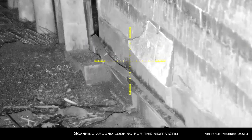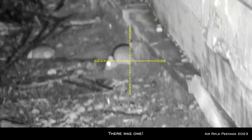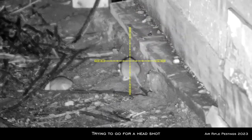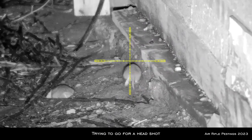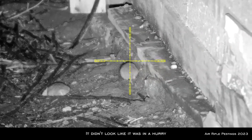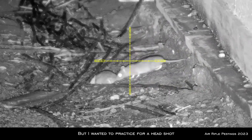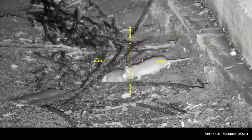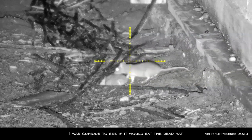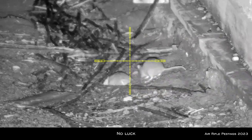I'm just waiting and scanning around to hopefully see another rat perhaps. And luckily, one came down. So this might be the one that was sticking his head out from the wall. Here I was waiting for a clear headshot. I could have easily taken a body shot and killed it, but there wasn't much happening tonight, and he wasn't in a hurry, so I was hoping just to practice for a headshot. I was also hoping that he would start eating the dead rat to see some kind of cannibalism. Unfortunately, it didn't.